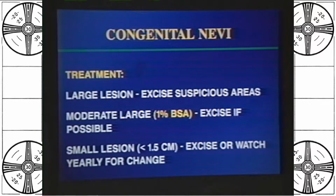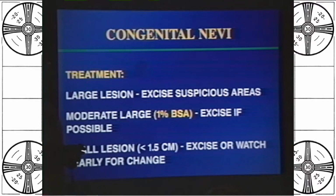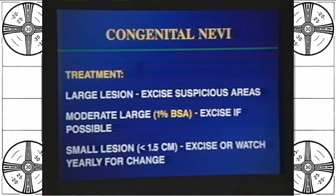The small lesions, your options are to excise or to watch. If it's an area that's not cosmetically too important, it's certainly reasonable to go ahead and excise it and never worry about it. If it's in a cosmetic area, then you have to decide between the cosmesis of the mole or the excision, the scar that you're going to leave. In either case, you have to pay attention, look for changes.